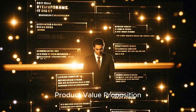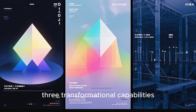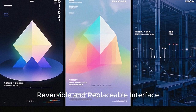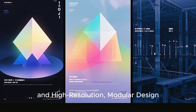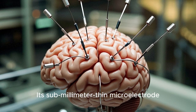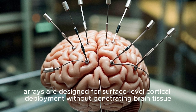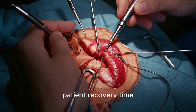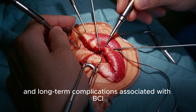Product value proposition: Precision Neuroscience's flagship platform delivers three transformational capabilities: minimally invasive access, reversible and replaceable interface, and high-resolution, modular design. Minimally invasive access. Its sub-millimeter thin microelectrode arrays are designed for surface-level cortical deployment without penetrating brain tissue. This reduces surgical risk, patient recovery time, and long-term complications associated with BCI.